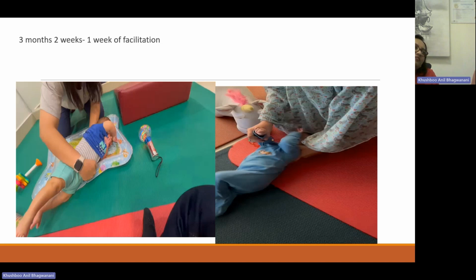We saw in the video that the baby had come to us. We identified the milestones that were missing for the baby for that age. We provided the child with repeated external input, and we saw the difference in 1 week that the baby on his own started doing the movement that is needed for that age. So what essentially happened? What is this process known as? The process is known as neuroplasticity.